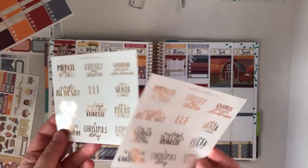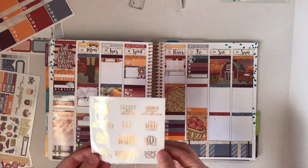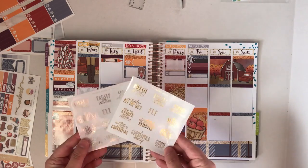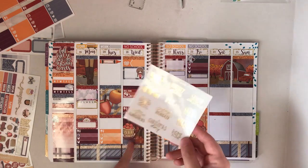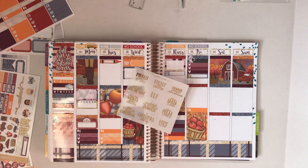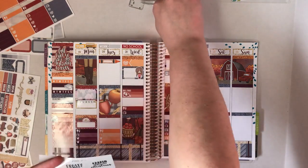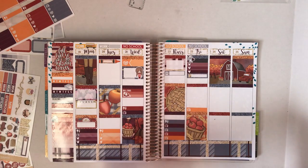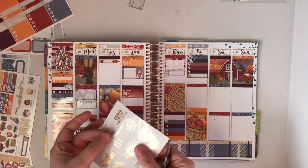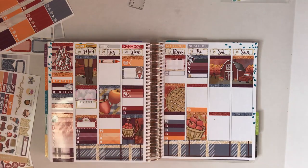One's gold, one's silver. I got them because I didn't know which color would match the spreads that I use them on, because I plan to use them throughout the holiday season. So for this spread, since these are gold, I'm going to use the gold scripts, and it's Frosty the Snowman that is coming on. So we're going to go ahead and peel him up and off of here. Will he come off? Ooh, there we go.